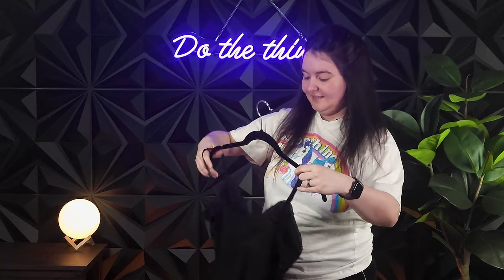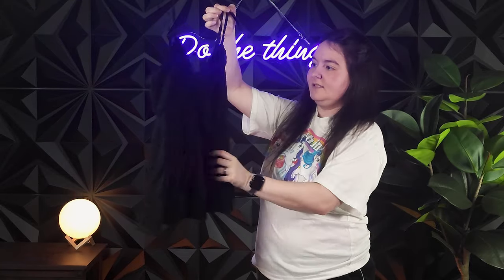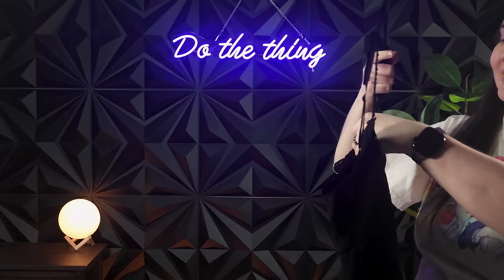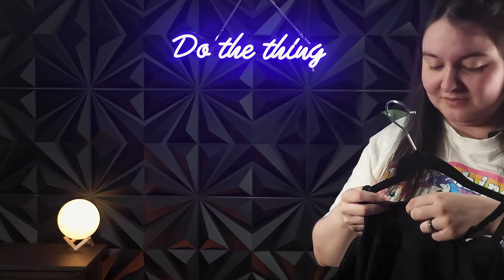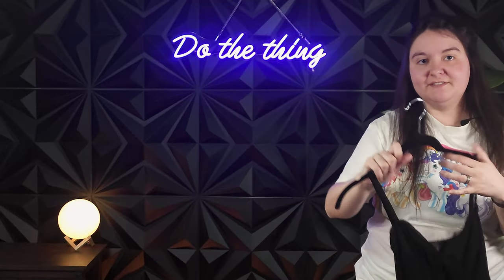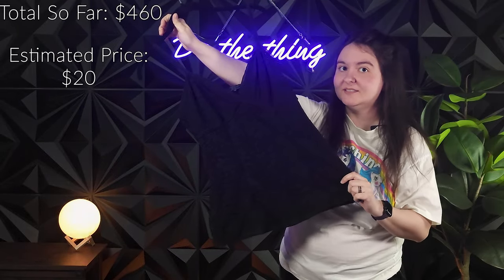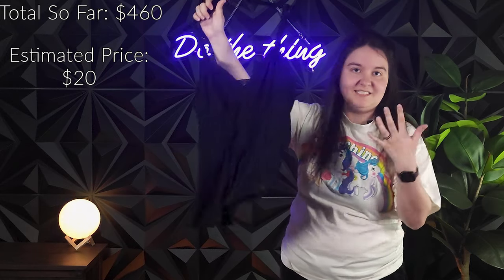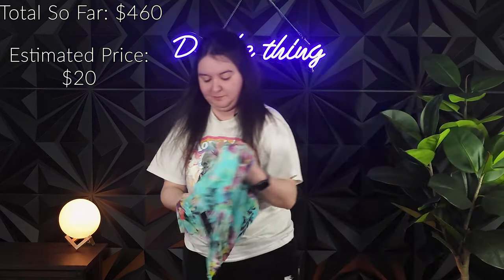Okay, this is a Guess camisole. It's lace. It's super cute. Camisoles do pretty well, considering how small and insubstantial they are. It's a size medium. And I do believe I should be able to sell this for about 20 bucks. So that's great, especially for how small and easy to ship it is and easy to list and all of that kind of stuff.